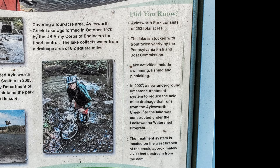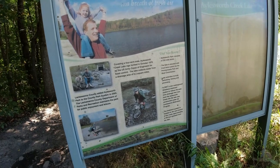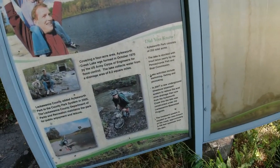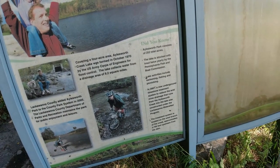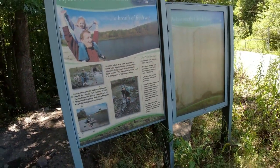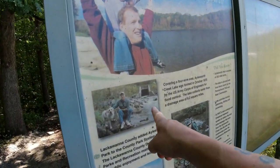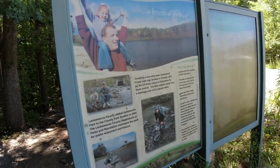The treatment system is located on the west branch of the creek, approximately 2,700 feet upstream from the dam. So that is something I just realized as I read it to you, that they do have a system to collect and reduce the acid mine drainage that is coming into here. That's why the water is clean and clear. It's not stained orange. And there's looking down there where the culvert is.